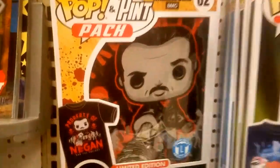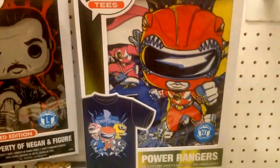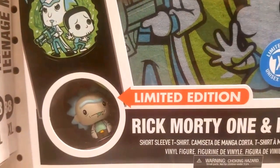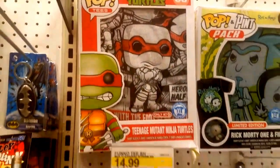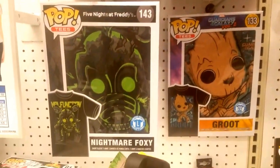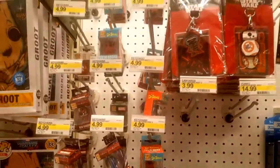I didn't pick any of these up because they never had the shirts in the big boy sizes. Basically, I like big T-shirts, and they don't tend to carry those in store, at least. So they also had the Rick and Morty one, which again, I like the pint-sized Rick, but I'm not gonna buy a shirt that I can't even really wear comfortably just to get that pint-sized figure. So I mean, they have a good selection of shirts there. I do think if you like pop tees, it usually is a good place to go. Target has some nice ones. That Nightmare Foxy even I thought was a very cool shirt, even though I'm not big on Five Nights at Freddy's.